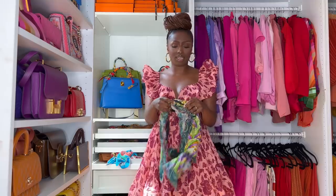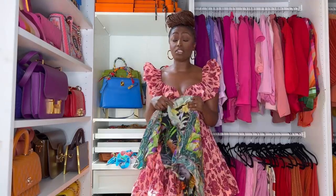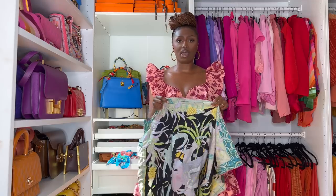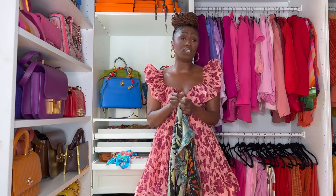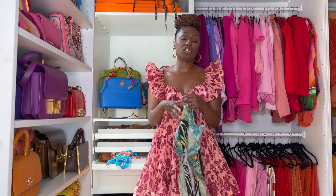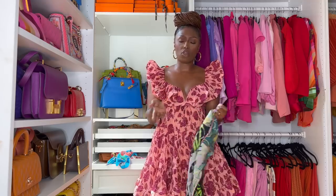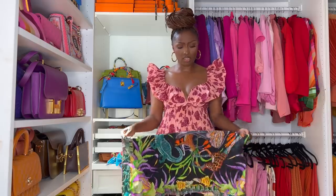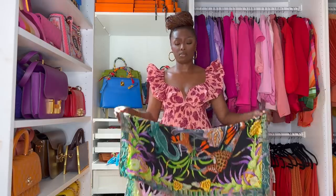I have another one that's not dry, but I'll insert a clip of me wearing it. I think one of the ways I wore this piece online was when I was in Ghana, I wore it as a head wrap. It is so divine. It is so beautiful. And I actually use it with my Dior book tote. I put it on top to cover it, because the Dior book tote is open. So I usually just put one of my Hermes scarves on top to kind of close it, especially if I'm putting it up above.